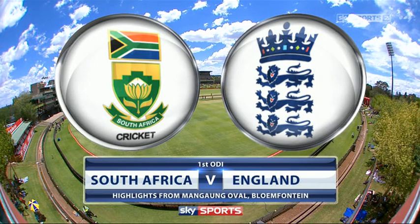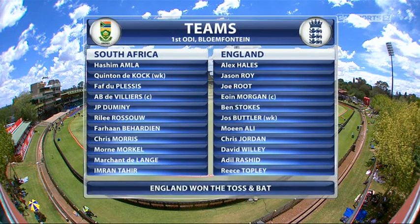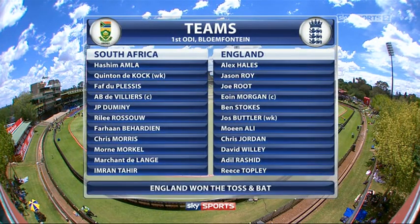Hello and welcome to highlights of the first ODI in a series of 5 between South Africa and England, played in Bloemfontein. Clear sunny day, good pitch, perfect conditions. Now lots of changes in the teams compared to the teams that played in the Test series.